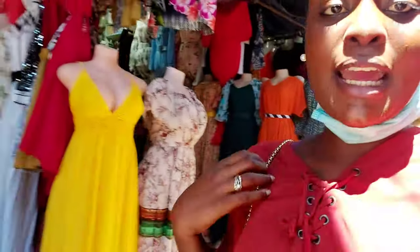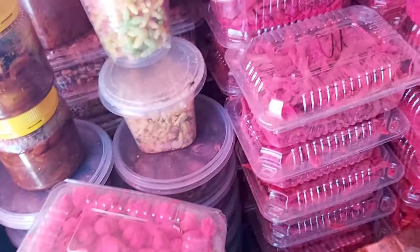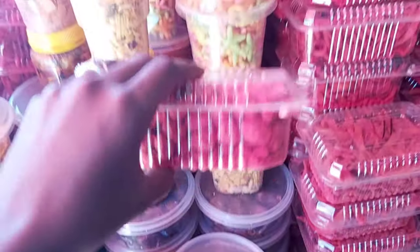They have utensils. You can see, guys, I've shown you the curtains. They have so many nice dresses and nice stuffs. Yeah, guys. I went to see my niece, so I have to buy for her this. At least mtu asiende mkono mtupu, they have mabuyu.